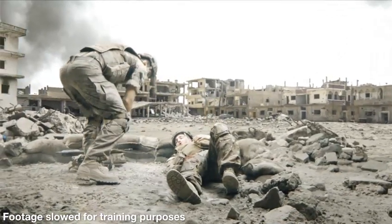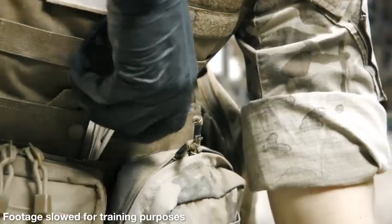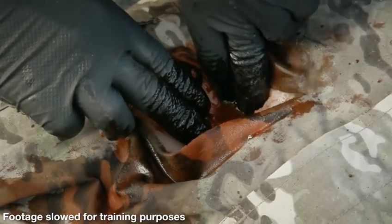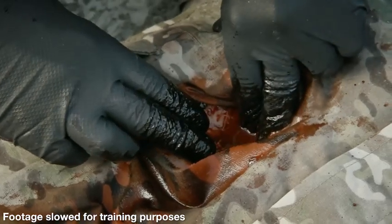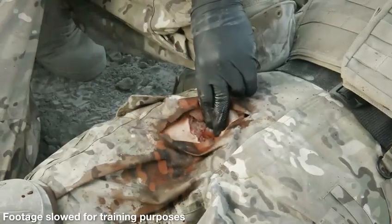When responding to a casualty, it's important to identify catastrophic external hemorrhage as soon as possible. Gain control of the bleeding. Fully expose the wound, identify the point of bleeding and apply direct pressure to stem the flow. If blood has pooled in the wound, remove the excess using plain gauze, swabs or whatever material is available.